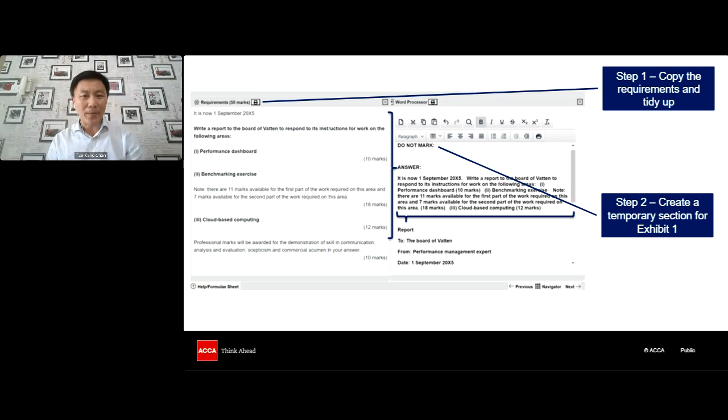What is this catered for? That is for you to copy and paste. This is one of the habits I may suggest you to consider. This is not the only one, but that will be one of the habits. You may want to leave a section on the top, do not mark, to put your exhibit 1 content into here for the convenience, for the ease of referring.